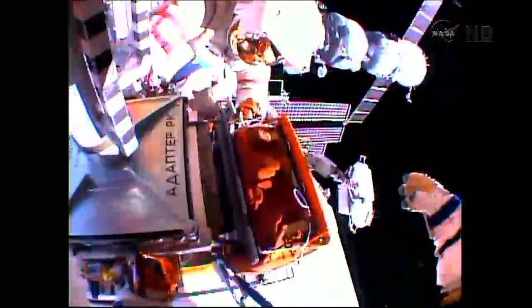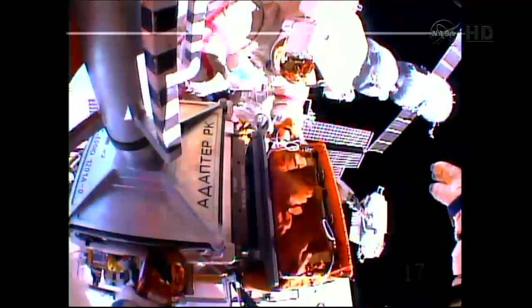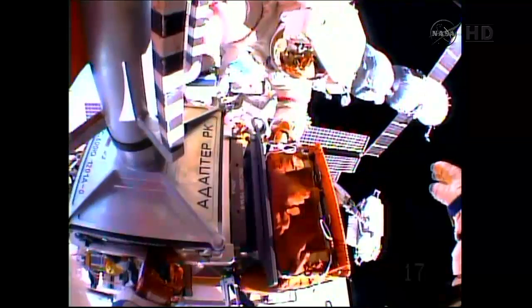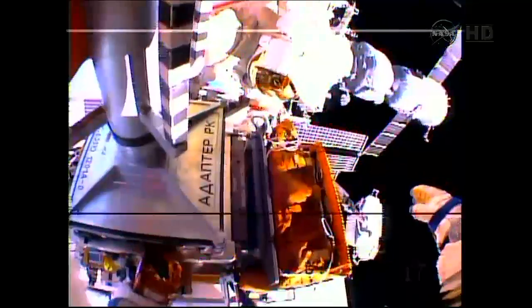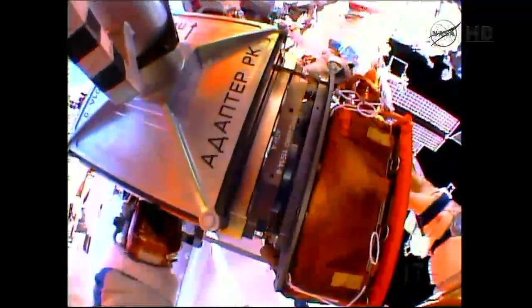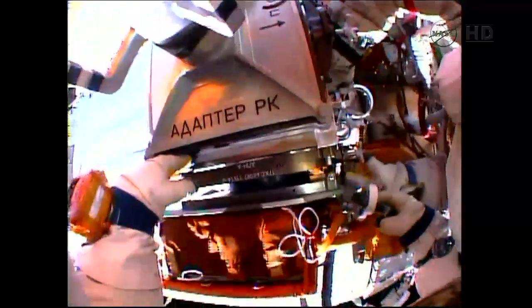And we're going to tighten it. Awesome. Sergey, how are we doing on the timeline? You're good. If anything comes up, I'll let you know. I think this side is secured. And the stopper needs to trip.